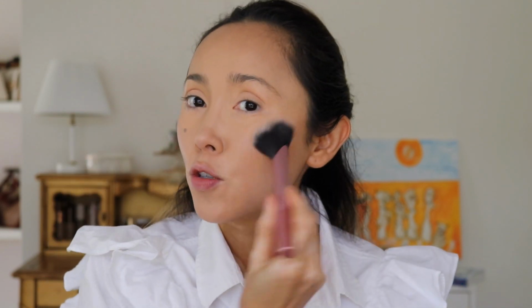And to finish up with my cheeks, I'm going to use this little palette from Natasha Denona that I haven't used in a long time. But I do want more pinky on my eyes, so I thought I would go for more pink on my cheeks as well. So it does have a cream bronzer, not a cream blush, and a very pretty pinkish highlighter. So I'm gonna go ahead and add the highlighter first.